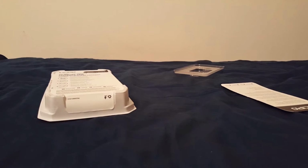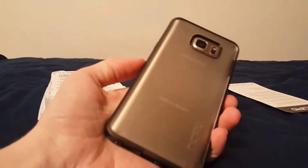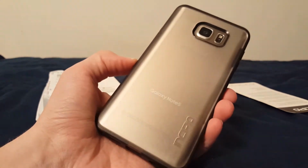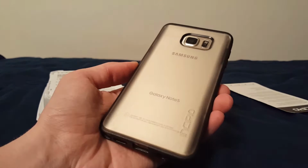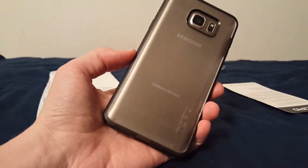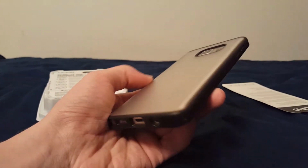So let's grab the Note, slap it in. Now I got a gold Note 5 here, and here it is. This is obviously the shiniest example, but you can still see the branding. You can still see where it says Galaxy Note 5. You got a little bit of Incipio branding, and overall, it's pretty good.